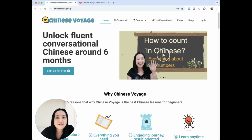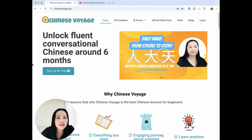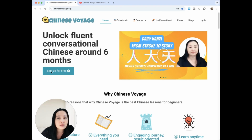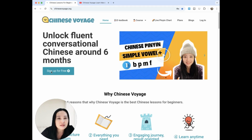So I will go through the contents on the homepage and then introduce how you could make the best use of the resources on the website. Firstly, you can click this button to key in your email address and password to sign up as a free member of our website. The advantage for free members is to receive our newsletters regularly with updates on Chinese learning tips, Chinese culture, and course discounts, etc.